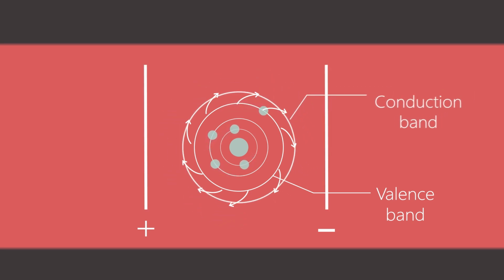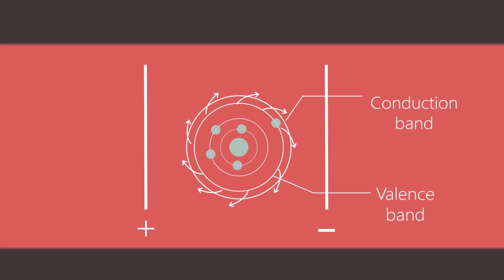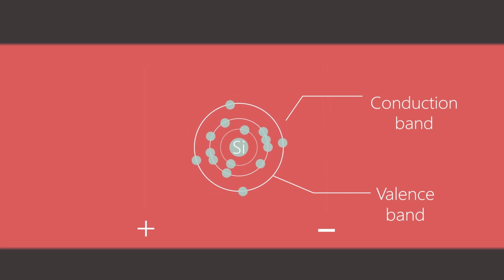Semiconductors, on the other hand, have a very small gap, so even at room temperature, the electrons will go back and forth between these two levels. Semiconductors kind of conduct current, but they are not so useful in their pure form. So how do we make them useful? Let's take silicon and look at its structure. It has 4 valence electrons which go back and forth between the conduction band and the valence band.